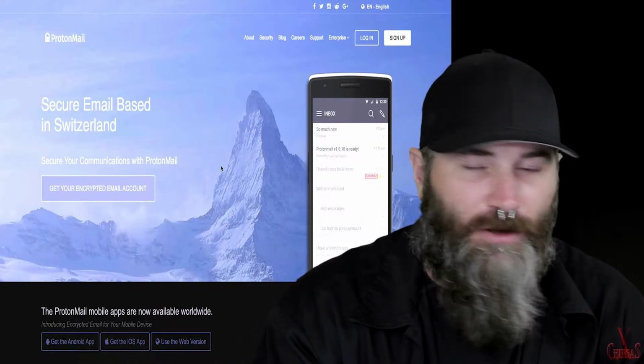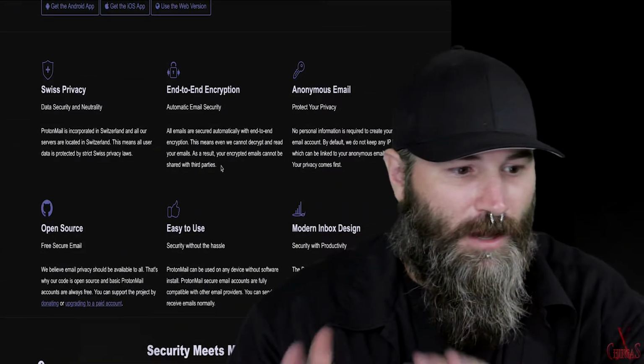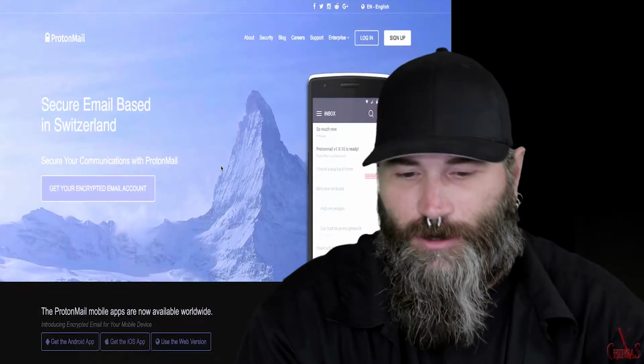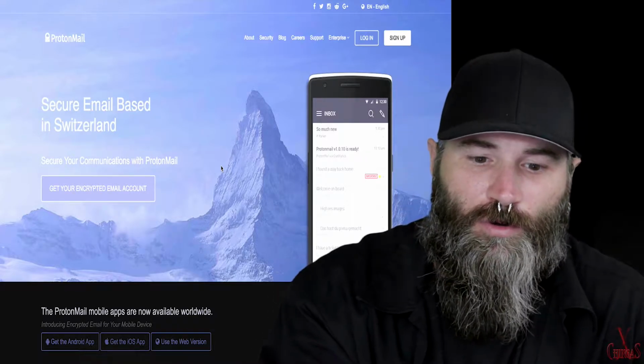I use Proton Mail. You don't have to. Use whatever you want. Proton's real good. It's anonymous. It's open source. It's good. All right. Let's move on. Let's not get too carried away with the whole email thing.